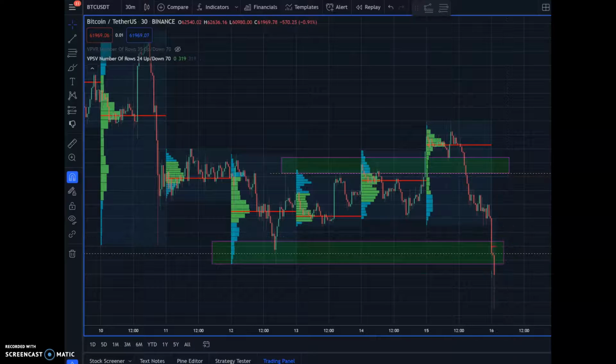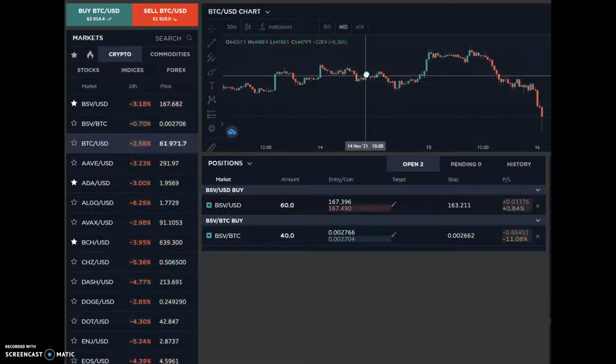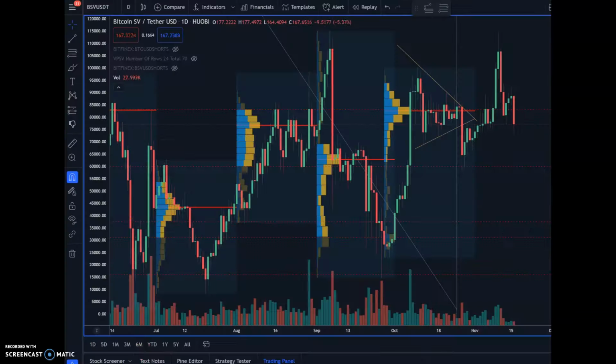I did decide to actually grab some BSV USD on the dip. I do have a total of 3 BSV risk on the long side with that trade. I've been holding this BSV BTC for a long time as kind of just in case something was to happen during the trial times with the court case going on. But I figured I'd take the opportunity to add the BSV USD as well on this break.